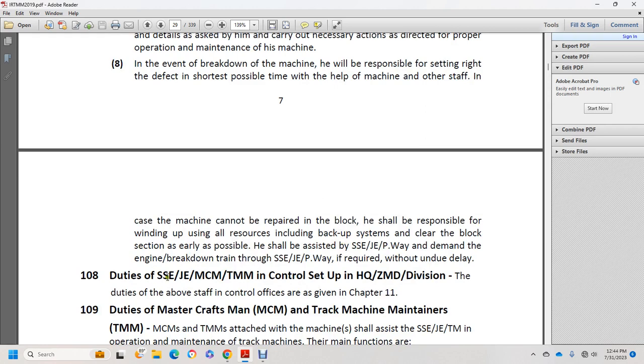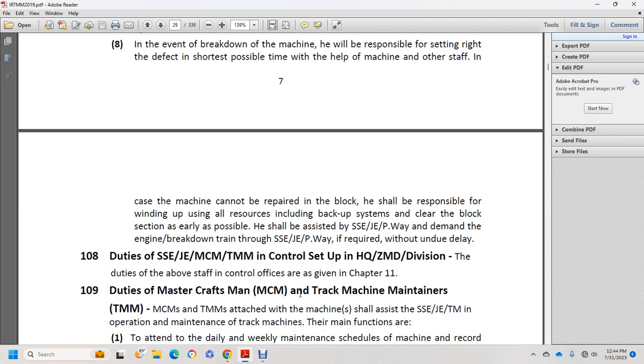The duties of the senior section engineer, junior engineer, MCM, and the track machinist are set up at the headquarters, zonal management division. The duties of the above staff and control officer are given in chapter 11.